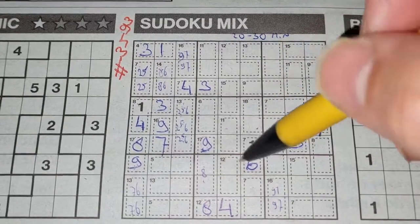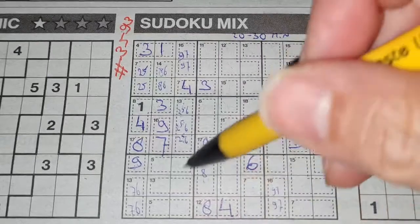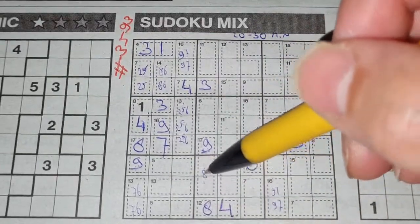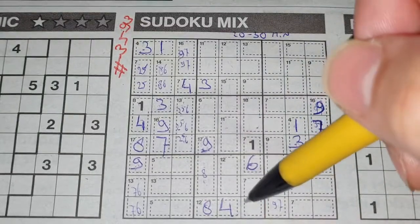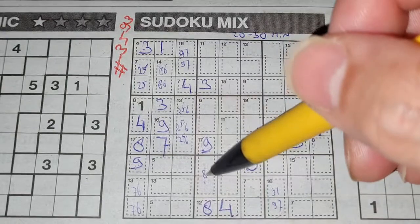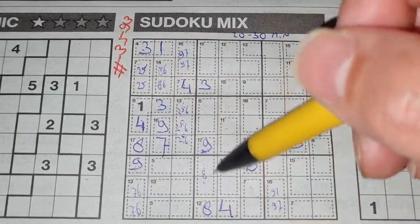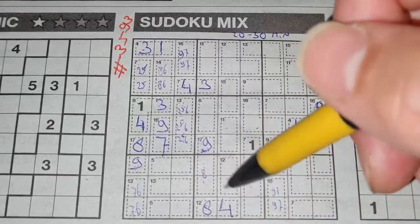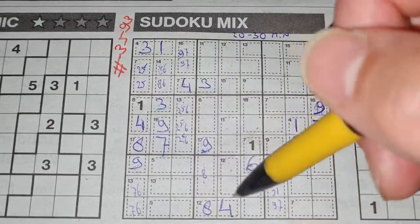One of the missing numbers in this big square is the number 9. Well, we have these two boxes together, an 8. We have the box of 7. Here cannot be a 9. There cannot be a 9 because we already have a 9 in this triple box. So the 9, one of the missing numbers, should be in the box of 12.